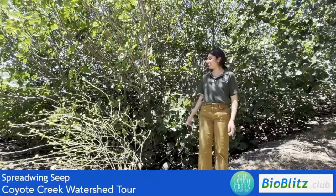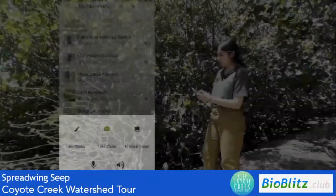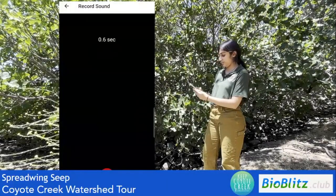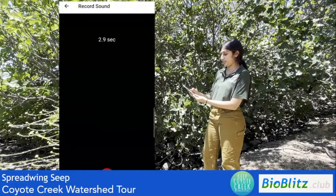There's a little bee. Yeah, you can hear birds in the trees, you can hear the water running underneath. So you can record sound on iNaturalist. You go to observe, you can just record a sound.